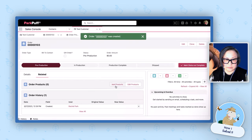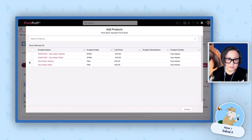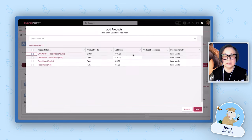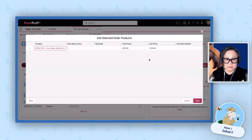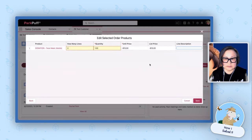So again, we're going to go to add products. And this time we're going to add the donated products, right? So I'm just going to do maybe 2 adult masks, right? And you can see the list price is different here, right? It's actually the value, but it's negative because I want to track the actual value that I was donating. I'm going to go ahead and hit next. I'm going to do 2 lines for this one as well. Again, we want 1 because we want individual lines. And I'm going to leave the fabric blank. And you can see the unit price is different. Go ahead and hit save.